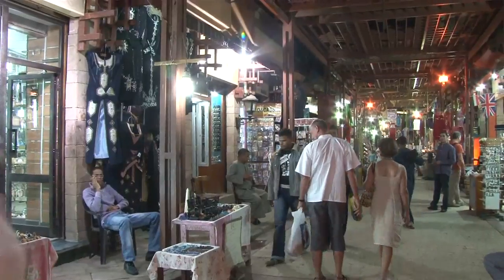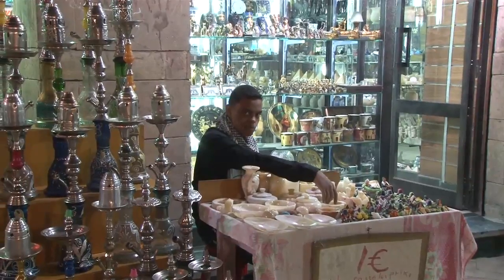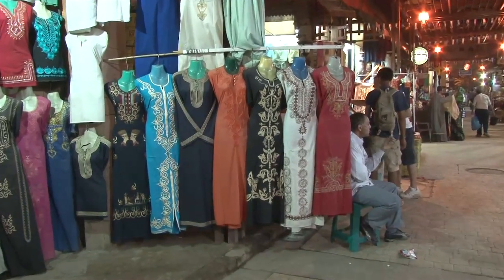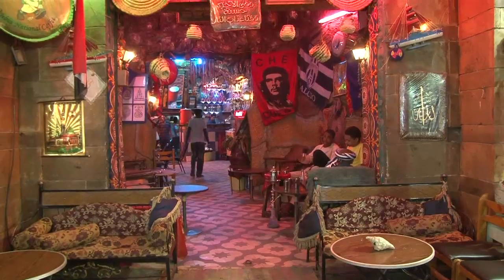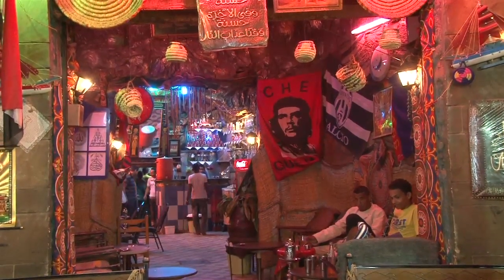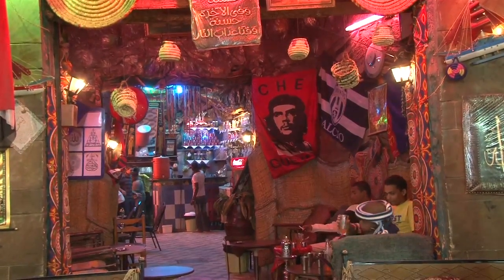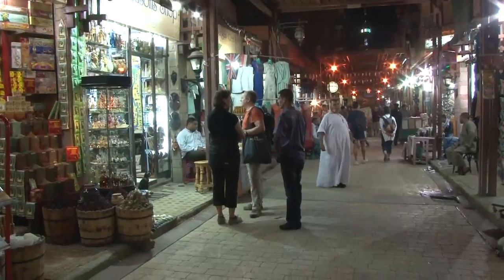We've entered the touristic market. It's the same street. It's the end towards the Luxor temple. And now all of a sudden, things are different. There's a coffee shop, a rather hip place with a Che poster up there and great lighting. More friendly folks with their shishas, their water pipes. This is quite the scene in the touristic market, which is also a lot of fun.